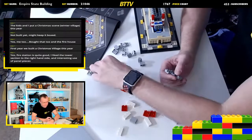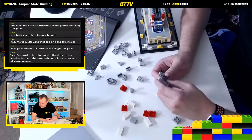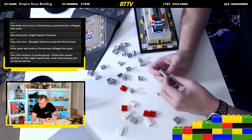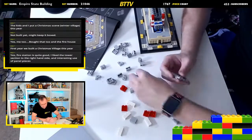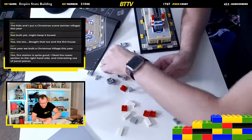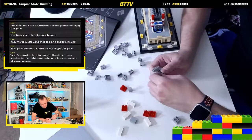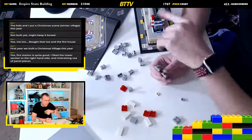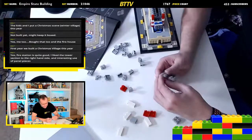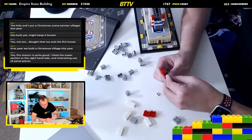Yeah, I might look at the fire station. Maybe I'll see if I can get a second hand one. What other Winter Village sets did they have? They had the train, didn't they? The train one looks good. I like the way the Christmas tree was spinning around as the train goes around the track. I see quite a lot of people put that around their Christmas tree every year. That always looks quite nice, but I imagine it's quite expensive to get second hand now.